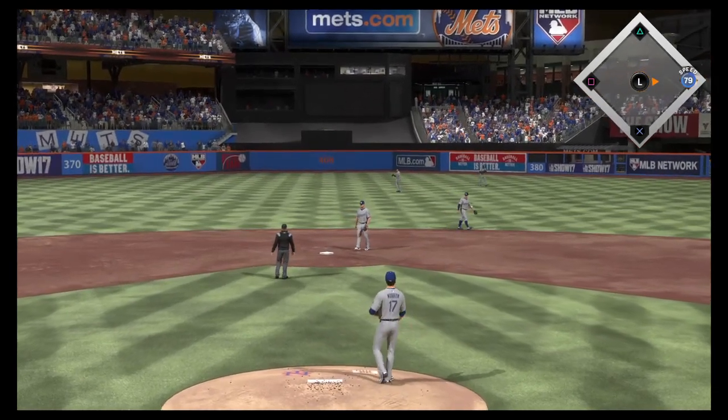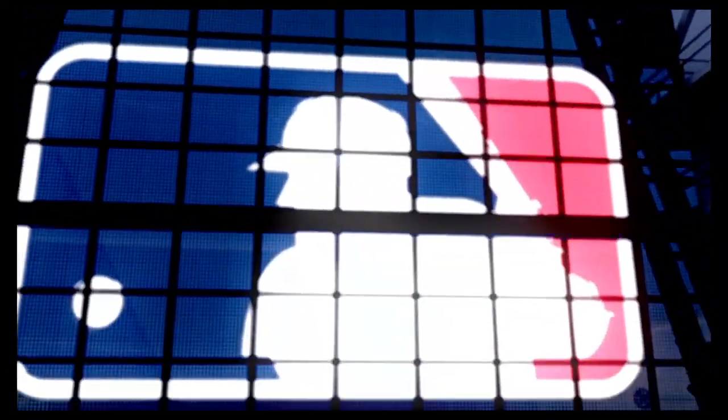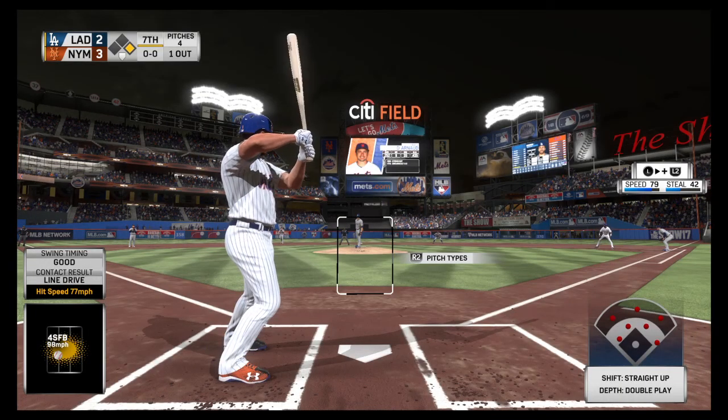Oh, you're so frustrated as a pitcher. You make the perfect pitch, you jam him, and he's still strong enough to fight it off to put it in the outfield for you. No.